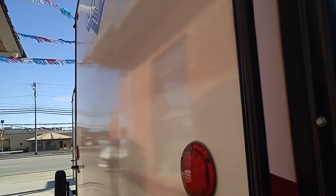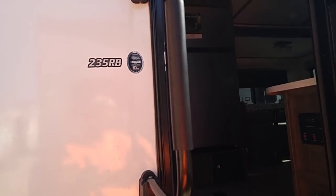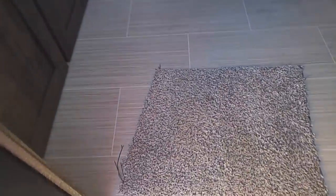And we're going to go inside now. Let's see, is there anything else I can tell you about this? It's got all LED lights. That's the rear of the unit right here. Very clean. Got four stabilizer jacks. Got a nice grab handle here to get you in. You got three steps, 1, 2, 3. Don't miss one. And we go in.